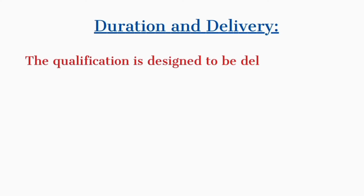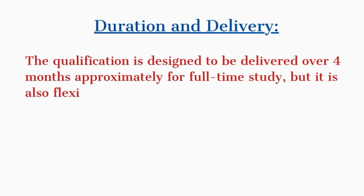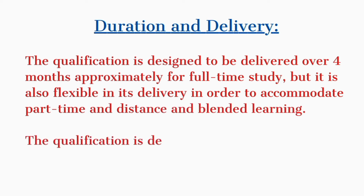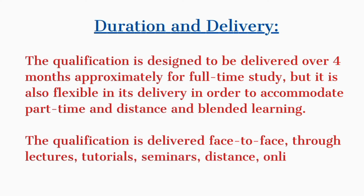Duration and delivery: the qualification is designed to be delivered over approximately 4 months for full-time study, but it is also flexible in its delivery in order to accommodate part-time, distance and blended learning. The qualification is delivered face-to-face, through lectures, tutorials, seminars, and distance, online by approved centers only.